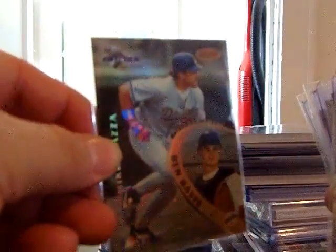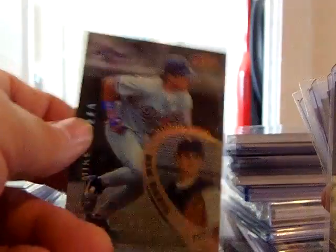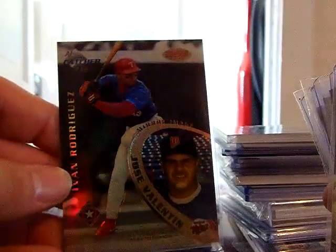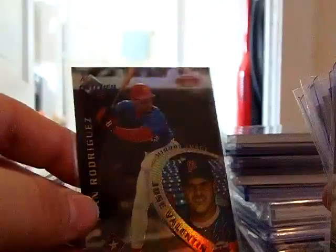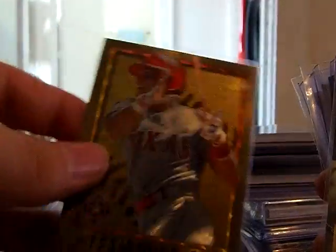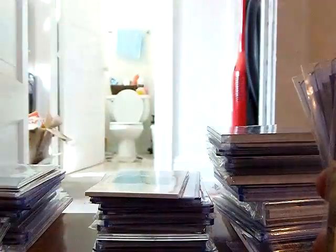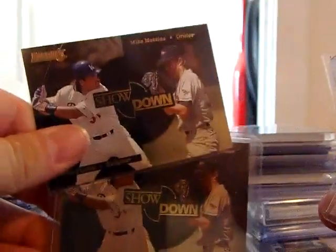And here's the 96 Bowman's Best mirror image. Ben Davis and the inset, and then Jose Valentin for the Twins. Pudge. Team Pinnacle. Foily, and then Pudge got the Doofix. A couple of these that were cheap.